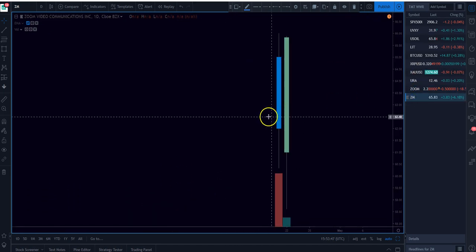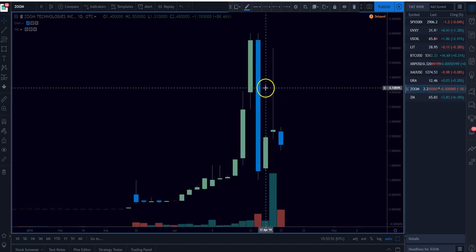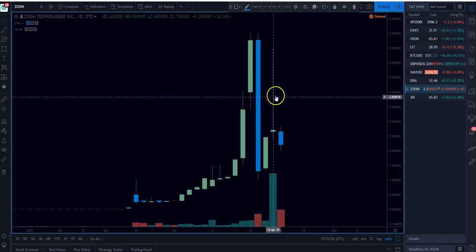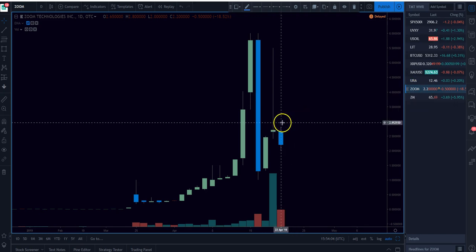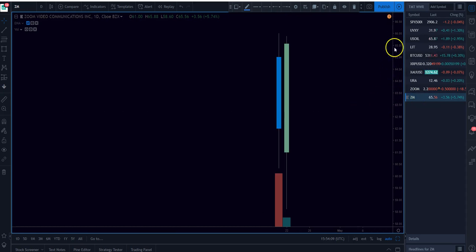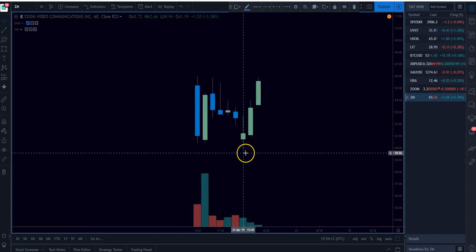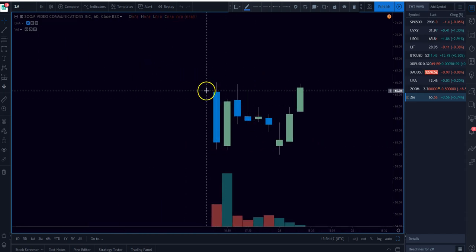IPO day was the 18th, so that was here. So I think people were starting to get long, and anyone that doesn't do any research whatsoever will have bought the wrong ticker, and then obviously you get burned by doing such a thing. This is the actual IPO here. This is the ticker that went the other day. That was Friday.